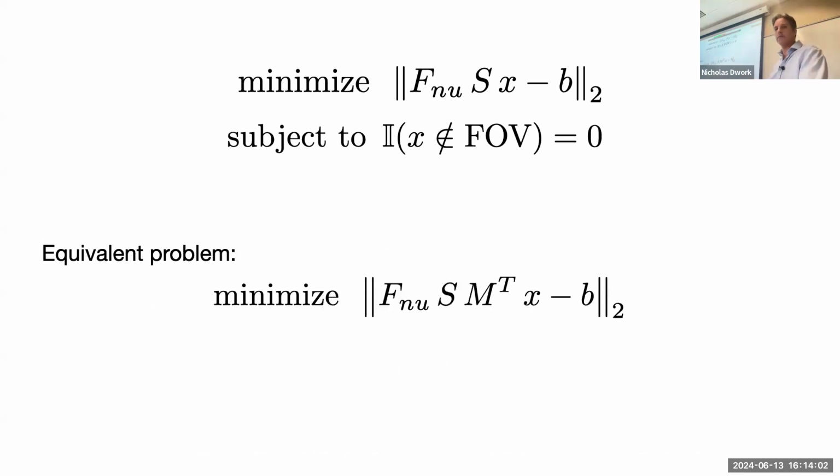Here's an equivalent problem. We don't need this constraint. X here is just the pixels inside the non-rectangular field of view. M is the matrix that takes the full image and just returns those pixels that are inside the non-rectangular field of view. So M transpose puts the values of X into the right spot in the image, and everything else stays 0.